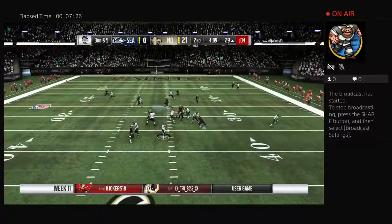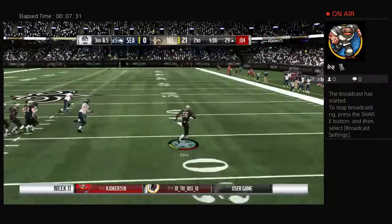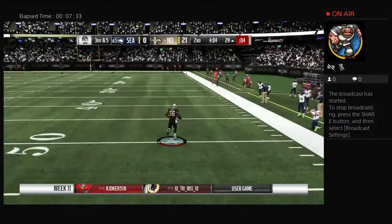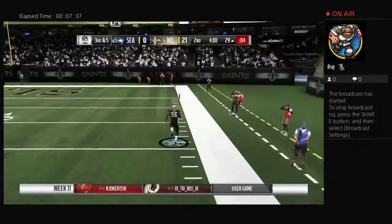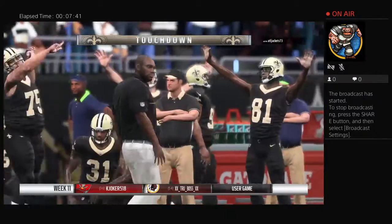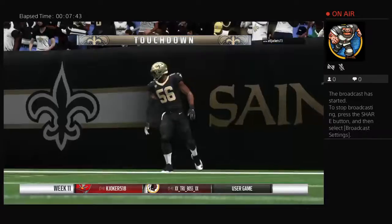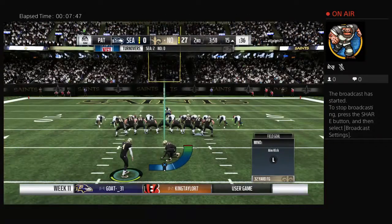Out of the gun, here's Wilson. Looking for Funchess, but it's intercepted. Picked off by the linebacker, Demario Davis. And nothing but daylight ahead. 20, 10, and he'll score. Touchdown, New Orleans. That pick 6 extending this lead even further.